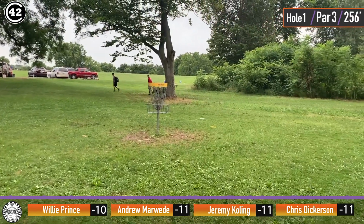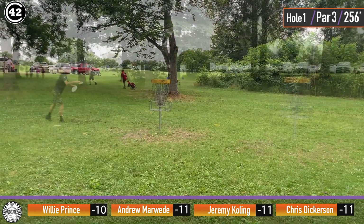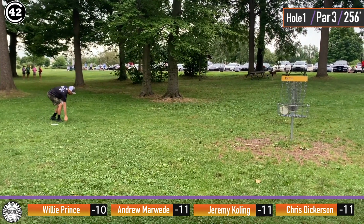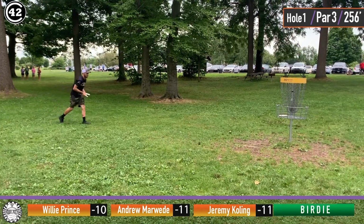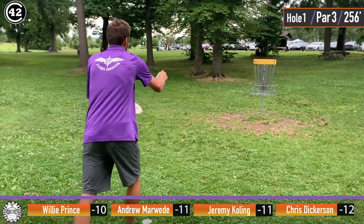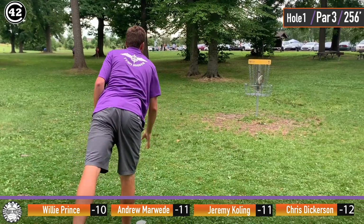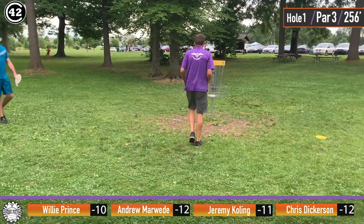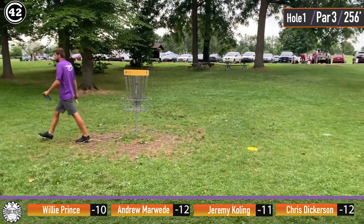Willie, starting his day off right. Nice close inside circle putt for birdie. And this is kind of what you expect to see on this starting hole. The really only danger is that if you throw it too high, you get caught up in those early limbs. And if you're just a little bit off, you could also hit those two guardian trees, but nothing that this card had to worry about on the starting hole.